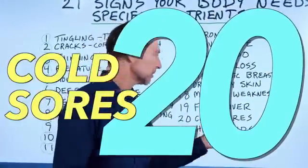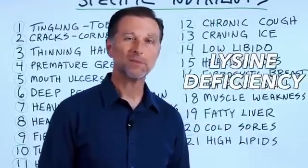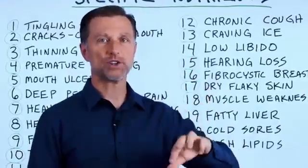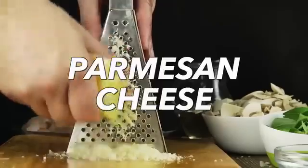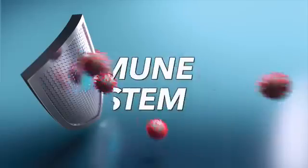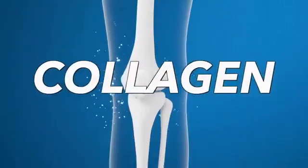All right, next one is cold sores. This is a lysine deficiency, but really it's a virus. But lysine will put this virus back in remission. You can get lysine from Parmesan cheese, turkey, chicken, and fish. Lysine is also good for the immune system, and it's also good to build up collagen.